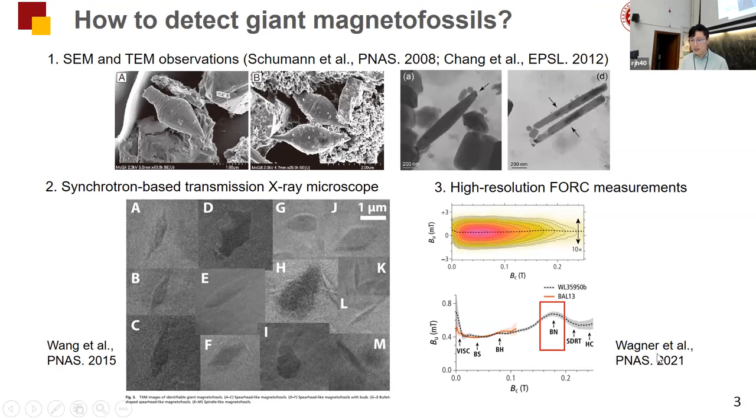Recently, Vijay et al. proposed a rock magnetic method. They use high-resolution FORC measurements to detect needle particles, because needle particles have an extremely large aspect ratio and therefore very large coercivity. So they think that with high-resolution FORC measurements, we can detect these needle-shaped fossils in sediments. But for the other three types of fossils, it's very difficult to detect them in a bulk sample.